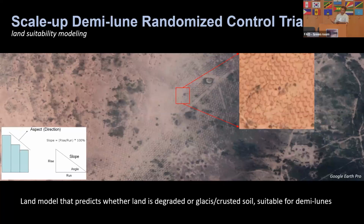Water has a natural tendency to collect at the bottom of a slope while the top remains drier. But this can also depend on the overall topography of the entire area. In general, steeper slopes and south-facing aspects tend to have more vegetation compared to flat slopes and north-facing aspects. There are many other factors that can affect water harvesting in drylands. However, there is an issue, and that is there's no such data that can help farmers decide where to construct demillions.